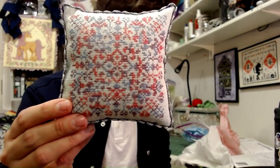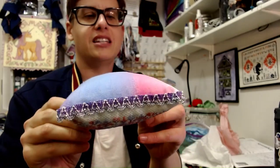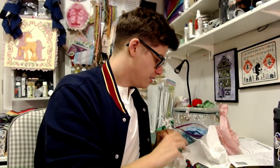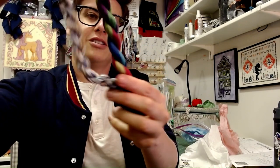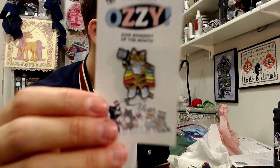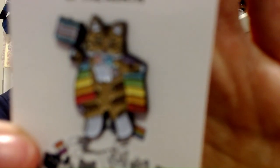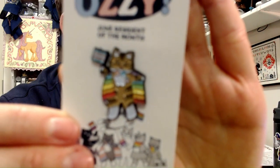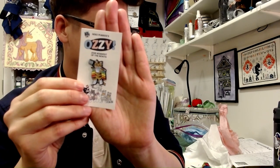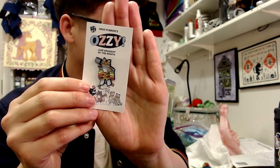This is Jackie. Jackie sent me this little pillow. I think I did show this, because I remember talking to you about this and how good you did. Jackie, you get all the love in the world. And also sent me some very cool bejeweled. I got a whole bunch of floss that I need to have fun with. And I think I did show you Ozzy, because I did follow Ozzy. There's Ozzy. Focus on Ozzy. No, not gonna do it. Don't wanna. No. There he is. That's as close as you could get. Oh, there he is! He's trans.